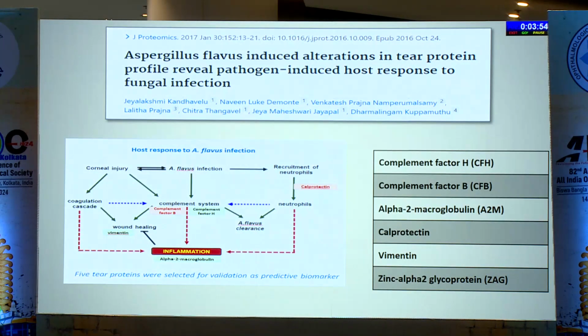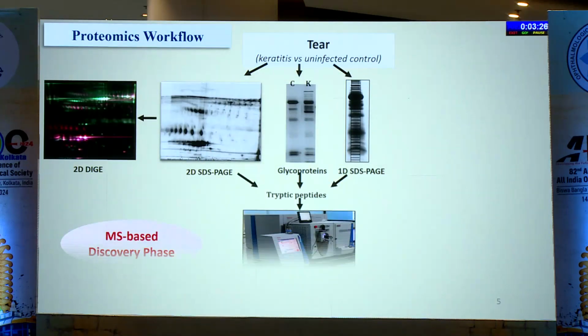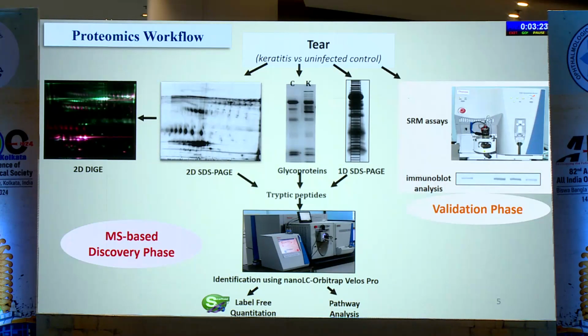So my study is based on one of the previous papers which was published in our institute, where we studied the tear proteins from Aspergillus flavus positive patients, where a number of proteins were assessed in their tears. Many of the proteins were highly upregulated in the acute phase, some of which were upregulated in chronic stages. Out of all these, we focused on 5 major proteins which were upregulated and downregulated throughout the stages of keratitis. And this is just a proteomic workflow to show what we used. We basically used 2D electrophoresis.